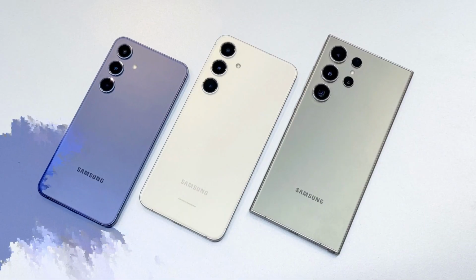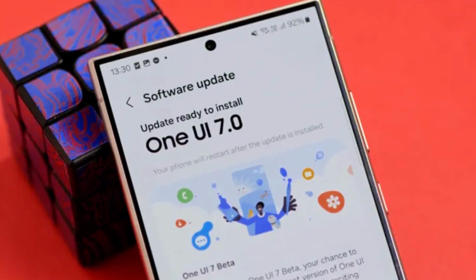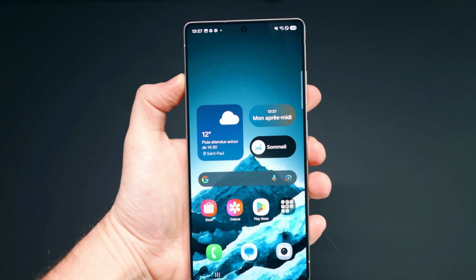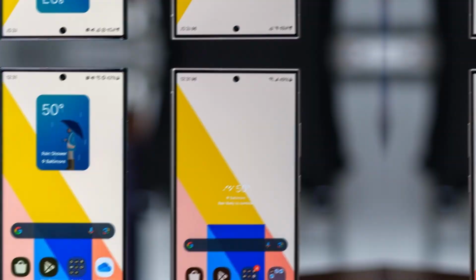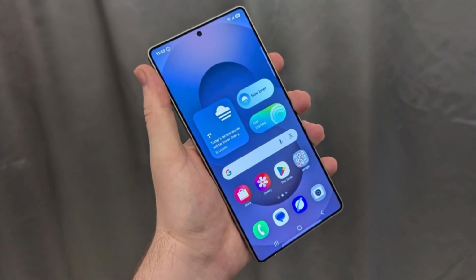Now, if you check Samsung's servers, the One UI 7 firmware for the Galaxy S24 and S24 Plus is missing, completely gone in some regions like Korea and Europe. But here's the strange part. The Galaxy S24 Ultra firmware is still there and available for download. So what's going on? Is it just a glitch, or did Samsung find a serious issue?